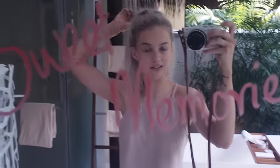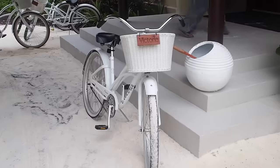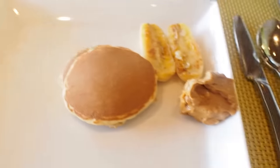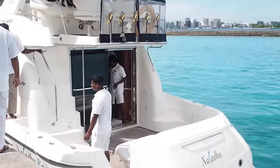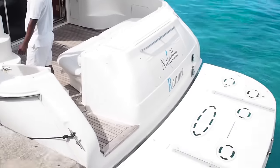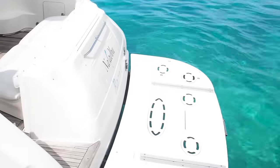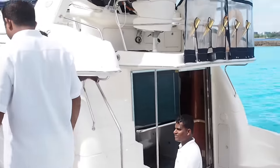Okay, so now we are on to breakfast and the third hotel. We're riding our bicycles to breakfast. A little Victoria sign on it. Sweet, sweet peanut butter. I thought we'd be picked up by a little tiny speedboat, and there's this gorgeous yacht to head across to Naladhu on. Yeah. Very nice.